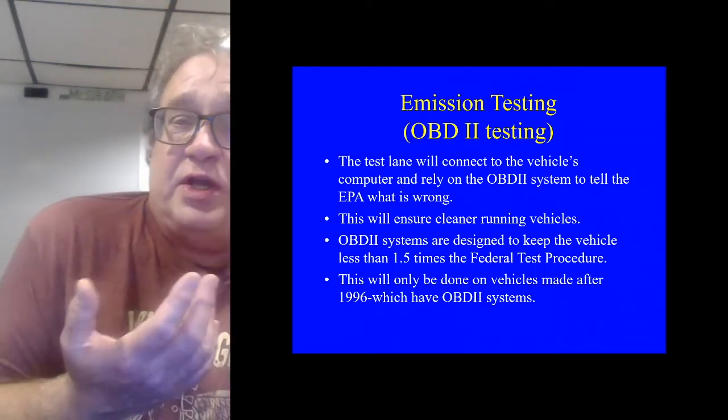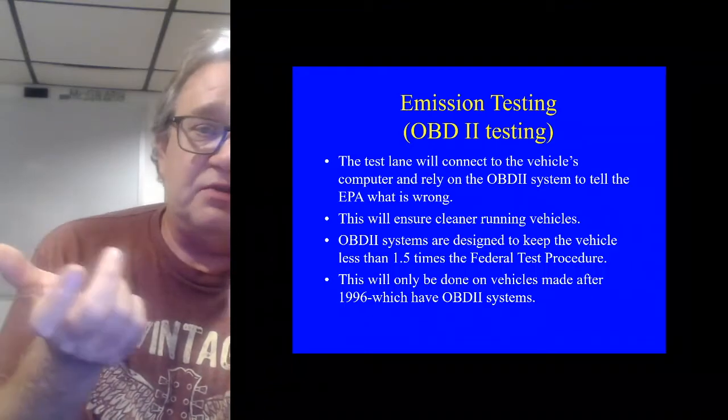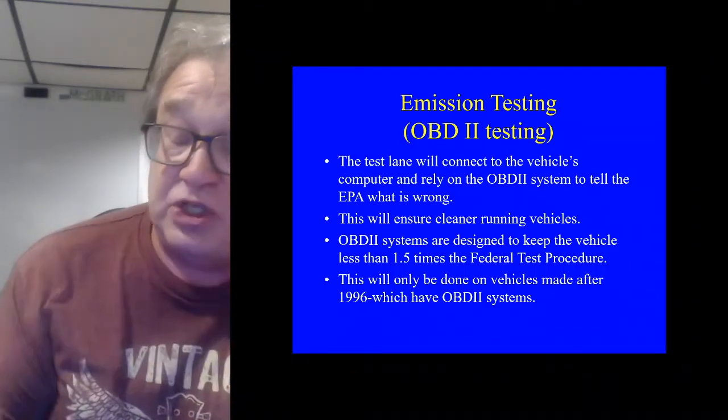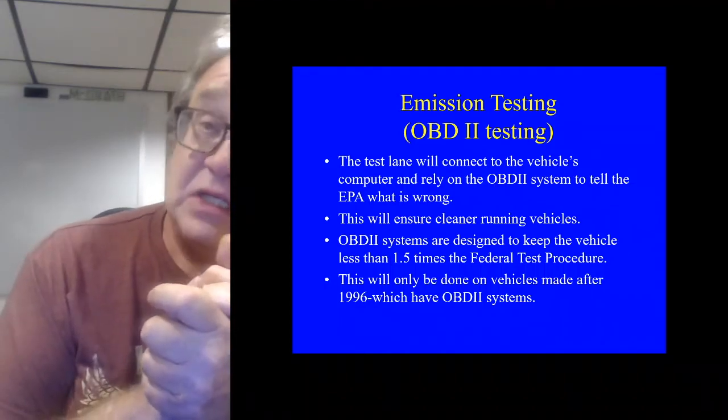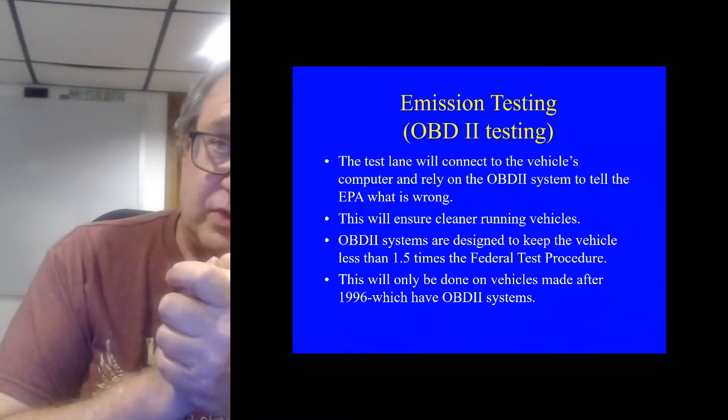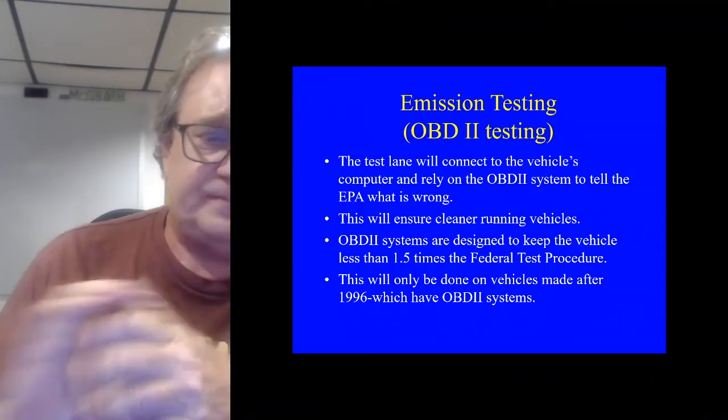Okay? There are some exemptions to this. All electric, plug-in only, like the Nissan Leaf. That one's not tested. It's got an exemption. Why? Doesn't burn gasoline. Get it? Diesels. Diesels generally don't go through this. Although, I think they're gonna. Anyways.